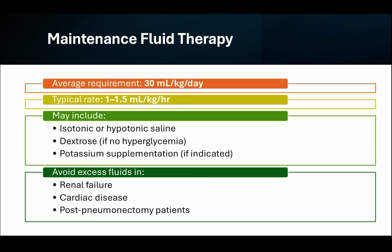Once adequate perfusion is achieved, maintenance fluid therapy is initiated. The average adult requires approximately 30 milliliters per kilogram per day. Maintenance fluids may include isotonic or hypotonic saline with or without dextrose, depending on serum sodium and glucose levels. Potassium supplementation is added only after ensuring adequate urine output. Patients with cardiac, renal, or pulmonary disease require lower fluid volumes to avoid overload. Nursing judgment is crucial in adjusting maintenance rates based on clinical response.